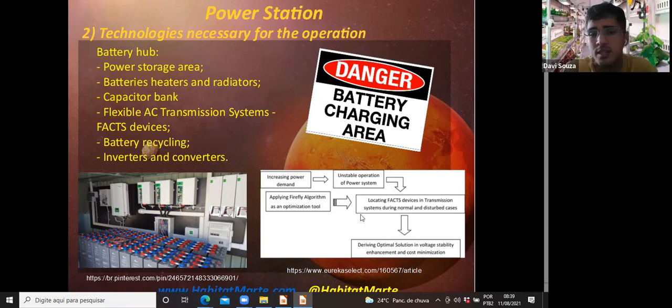For transmission systems especially, and you can see here in this flow diagram, when we have increasing power demand, just an example, when we have more machines operating at the same time, this can be considered an unstable operation of the power system. So these FACTS devices have an algorithm as an optimization tool. And during these disturbed cases, this will be providing voltage stability and minimizing the costs due to energy loss. So just an example of how it operates. And as you can see in this left picture, the inverters and converters of AC and DC current.